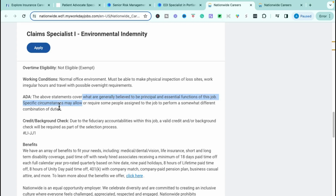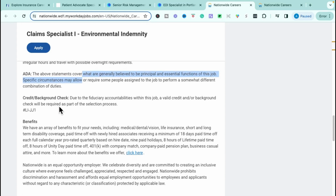They also undergo a background check and a credit check just to make sure that you are trustworthy, because in insurance, they are heavily regulated by federal agencies. So they have to make sure that everybody is working with great integrity, and that you do not have any prior issues with integrity on your background. So make sure you keep that in mind when viewing this role.